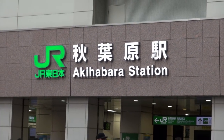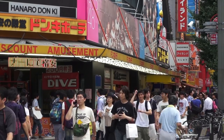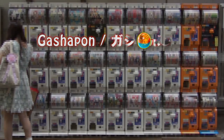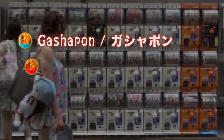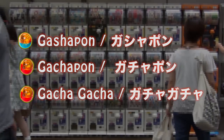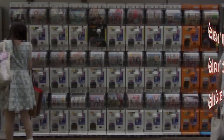Akihabara. It's a playground for adult anime and manga lovers. A place where you can indulge in your passions, and gachapon is one of them. Gachapon is used by Bandai Corporation and is trademarked, so many other companies use the more generic term gachapon, or simply gacha gacha. It's a Japanese onomatopoeia of the sound the machine makes.